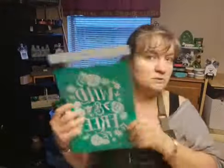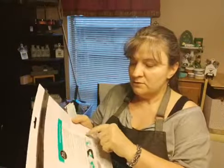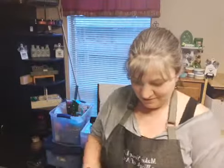This transfer is reusable. They say you get about 8 to 10 uses, but if you really take care of it, I'm going to start tracking. I'm going to start marking every time I use it. I'm going to make a mark on here so I can get a good count of how long it lasts.